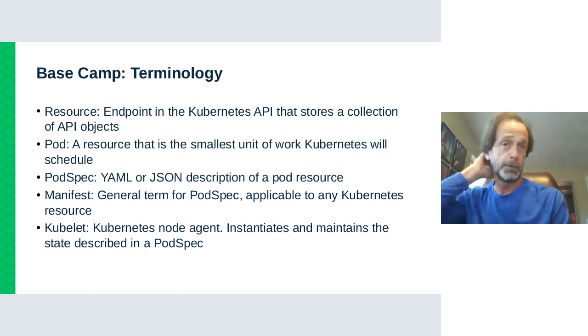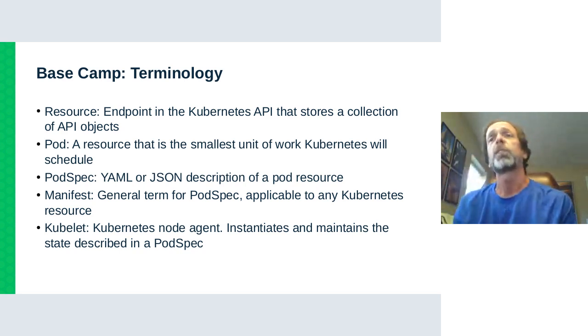And a pod is a Kubernetes term that represents the smallest unit of work that Kubernetes will schedule. And I think that pretty much any Kubernetes resource that performs work will eventually have a life as a pod. Pods have their own namespaces. They can have multiple containers, actually. And within the pod, the containers have their own namespace, but they have different PID and mount namespaces, as well as cgroups for resource control.